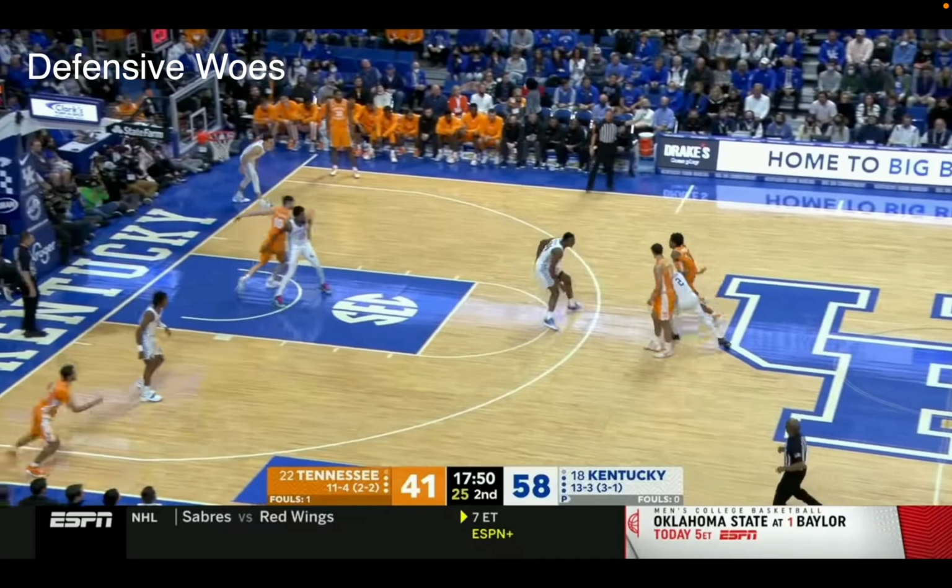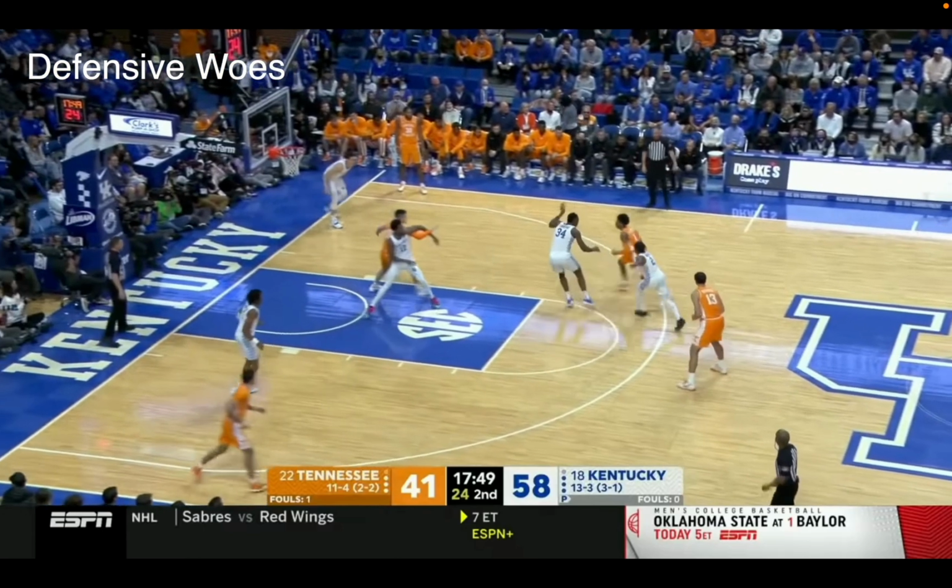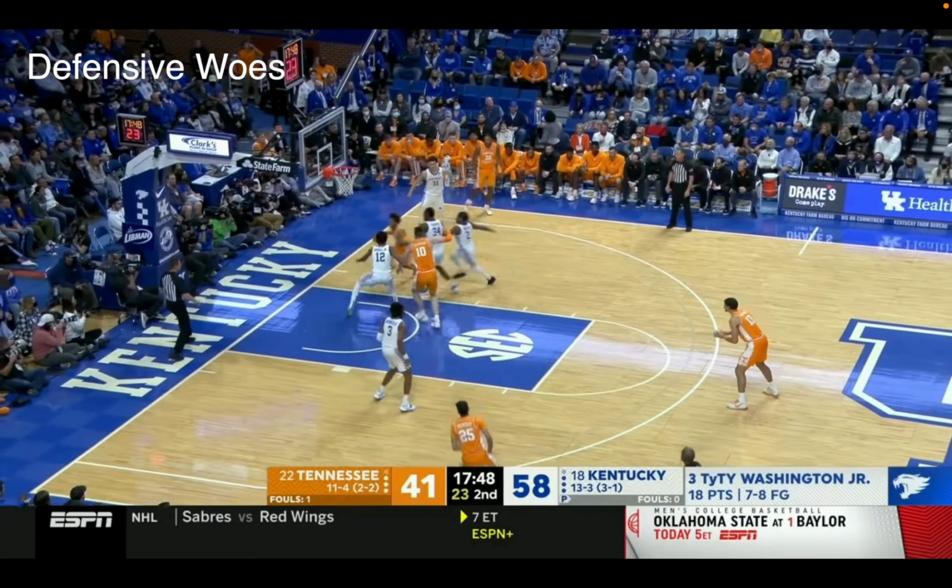And you're going to see here, right? Washington over there on the baseline. Watches the play start. And Washington's over there still.